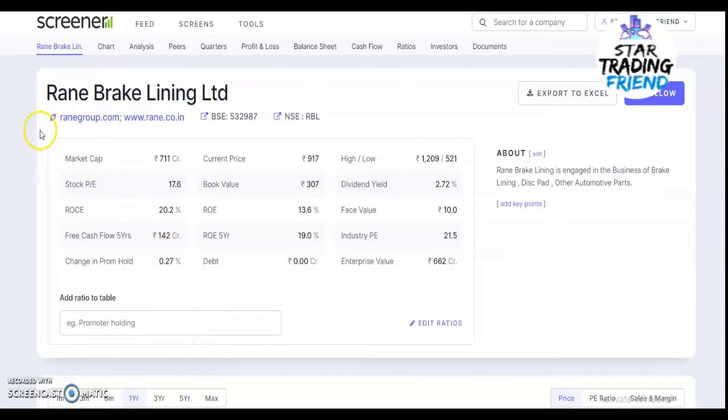Today I'm going to talk about this company, Rane Brake Lining Limited. I'll be talking about the technical and fundamental analysis of the stock, as well as sharing secret tips which you can follow and apply in your trades. Definitely you can make easy money from all the trades.